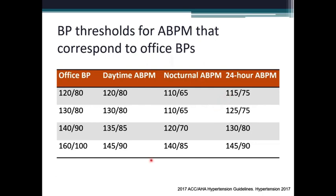If, on the other hand, you have a patient who has an office blood pressure of 160/100, that's going to correspond to a 24-hour ambulatory blood pressure of 145/90. And this happens for 2 reasons. 1, again, the nocturnal dipping pattern, and 2, pretty much everyone has some white coat effect. We'll get back to that.